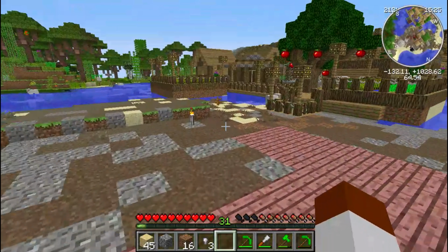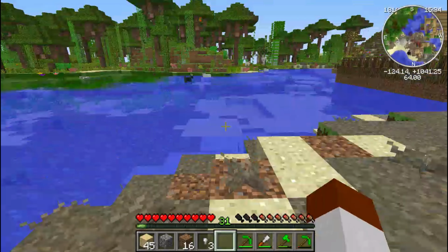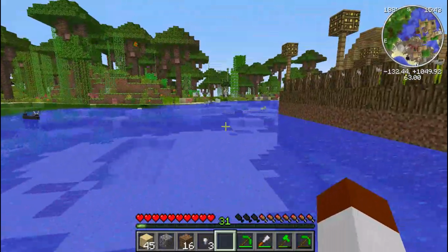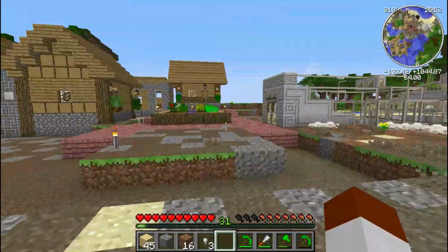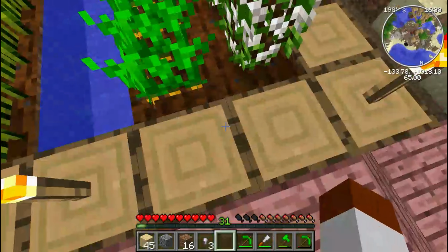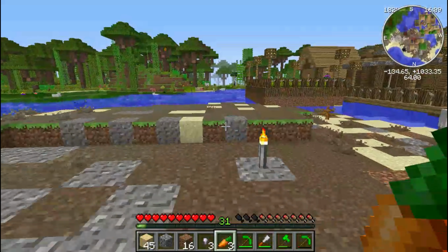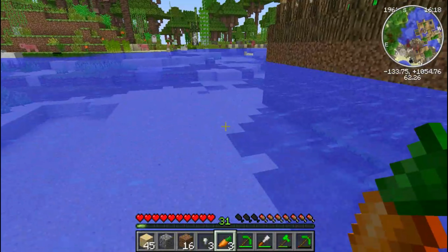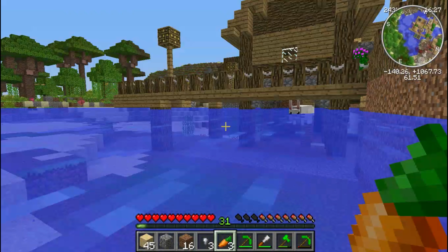Where are you? We're just over here. Ah, there you are. Oh, now you want to swim away. Okay, that's fun. I wonder. Let me solve this issue real quick. I wonder if they're attracted to them or if that's just like their breeding item. Here, bunny. Here, bunny. Here, bunny that caused me problems earlier.